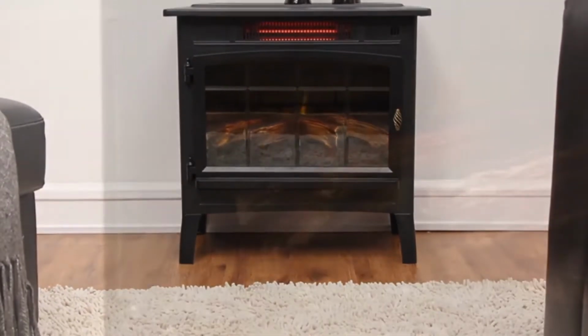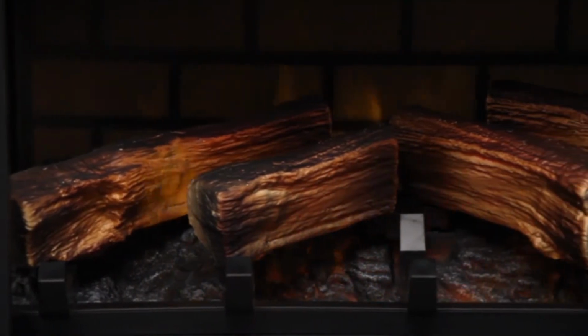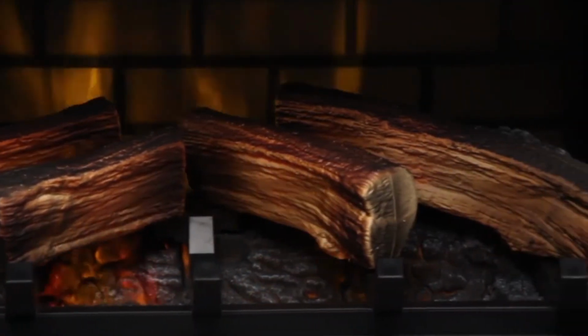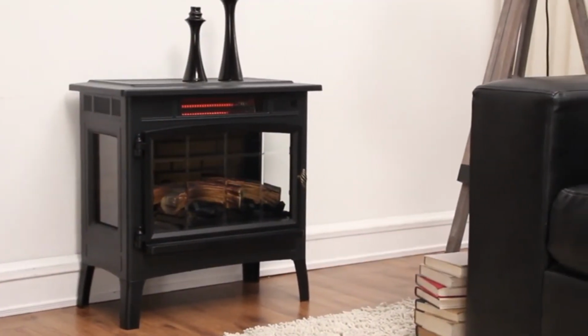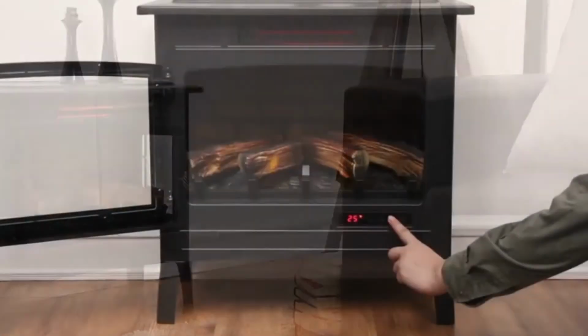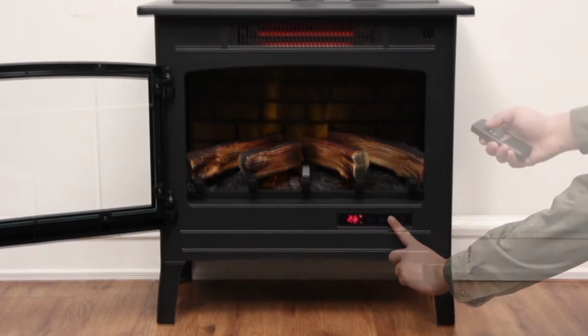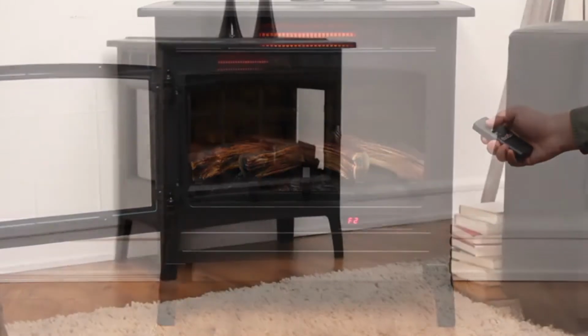This stove features patent-pending 3D flame effects that display an ultra-realistic fire. The layered flames dance and flicker in front of and behind the log satin ember bed display, giving the appearance of a real wood-burning fire. The stove's settings can be conveniently adjusted with the buttons on the control panel and with the included remote control. Heat up any large space in style with this electric fireplace stove.